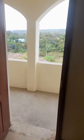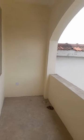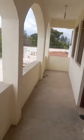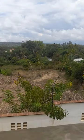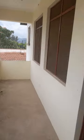Master bedroom, we have the back door, right? The balcony. Balcony with the nice. Oh, this is a nice one, a nice balcony. See the first floor, right? Yeah. The second floor. It's also having a very, very nice balcony. Nice view, seeing the ambience here. Wow. Okay.